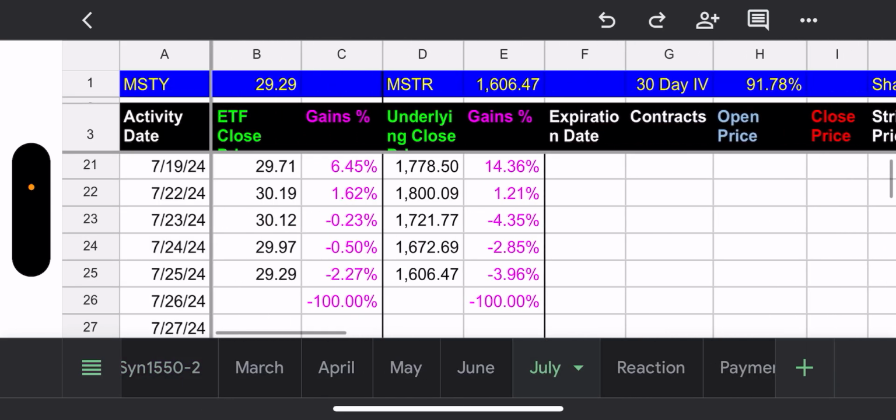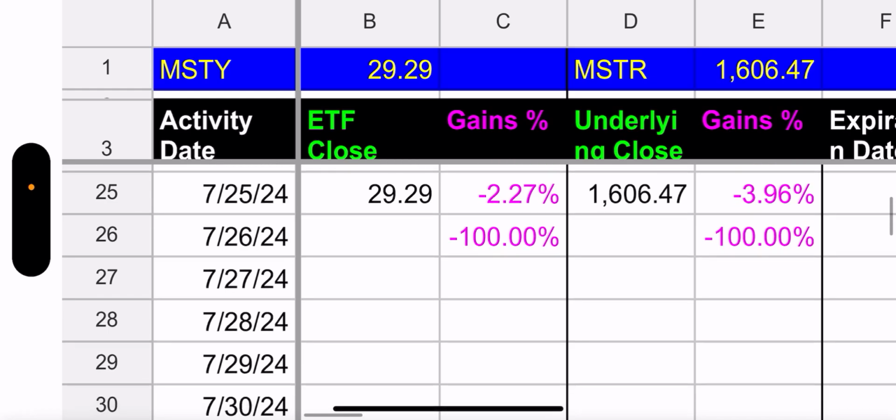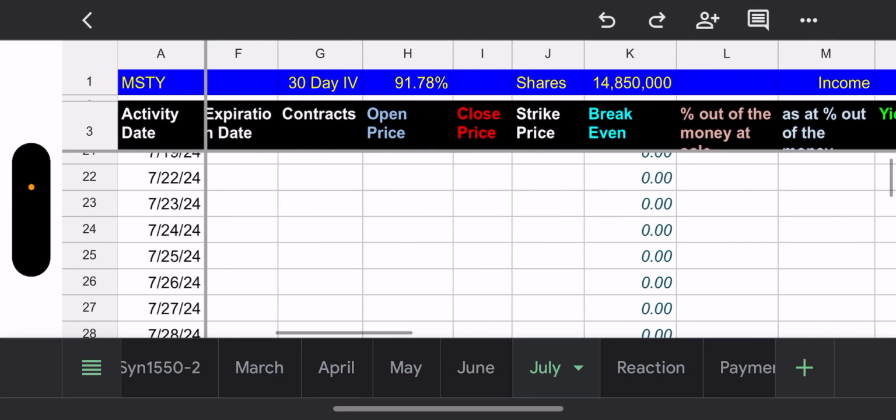All right, so what do we got here? We got MSTR yesterday. It went down 3.96%. Bloodbath day, it only went down 2.85%. So similar to COIN, had a worse day the following. MSTY only went down 2.27%. It's at 29.29. So I did buy 10 shares of CONY yesterday, but MSTY I did not because I don't consider $29 a discount for MSTY. But again, who knows? Maybe it is.